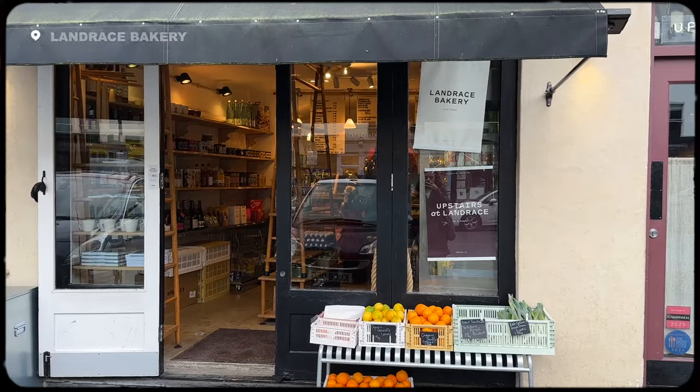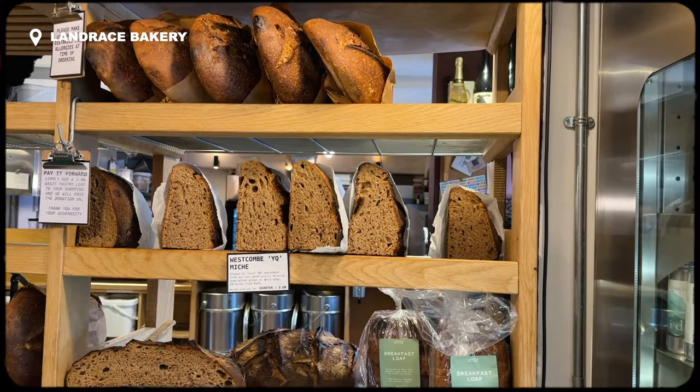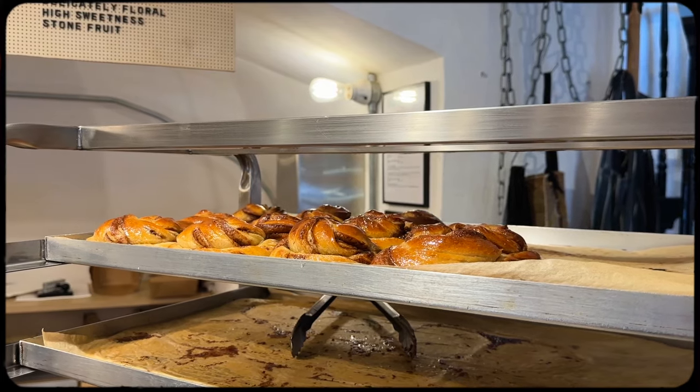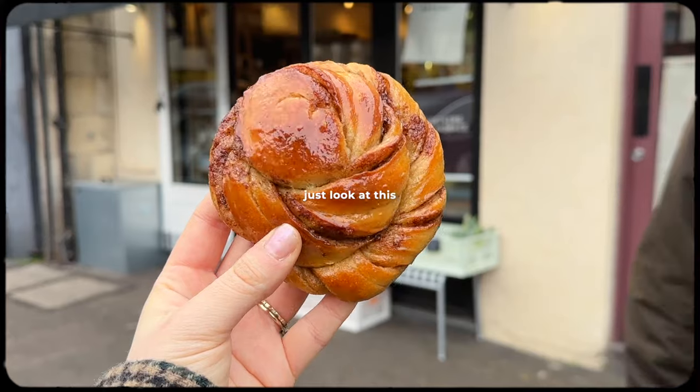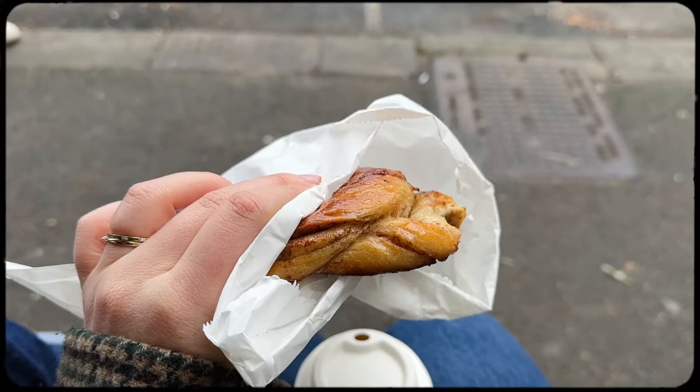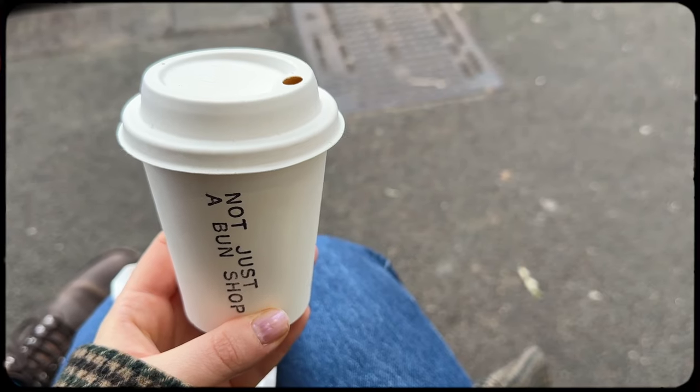And the bakery is called Landris Bakery, and when I tell you they have one of the best cinnamon buns I've ever had, I'm not kidding, I'm not exaggerating. It is on par with the cinnamon bun that I had in Copenhagen from Juno the Bakery, and that is my favorite cinnamon bun of all time. So that's really saying something. So if you do one thing in Bath, make sure you go to Landris Bakery and just try all of their treats. They also have really good coffee too.